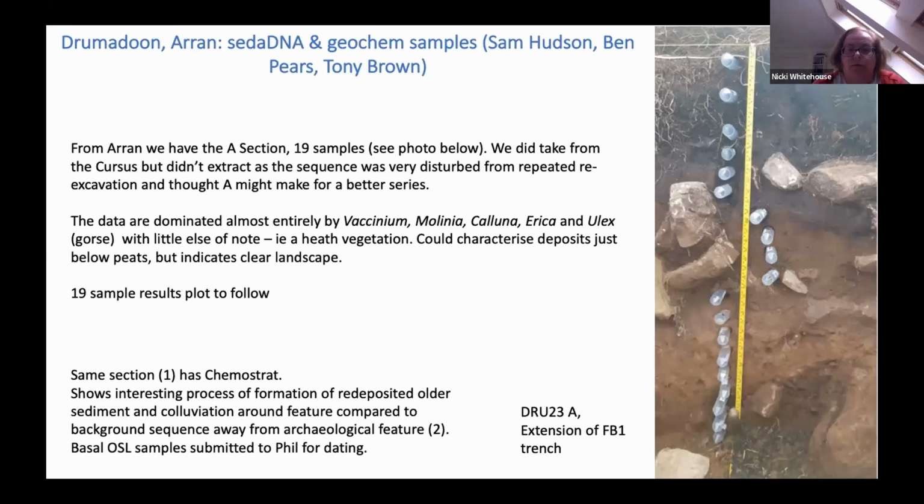In fact, much of the sequence associated with the cursus is quite disturbed, and they were not able to get a huge amount out of that. But this sequence from the field boundary 1 is dominated by what I would call a heath vegetation of things like purple moorgrass, heather, erica, and gorse, very similar to the landscape today, in fact. I haven't been sent yet the exact location of where these come from, but I suspect from knowledge of how the sedimentary DNA gets preserved, it's probably from the upper layers, which would suggest that you've got a clear landscape and perhaps it's associated with a heathy vegetation just before peat inception.